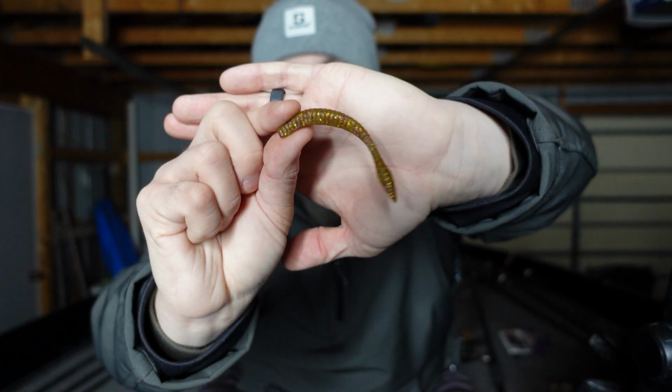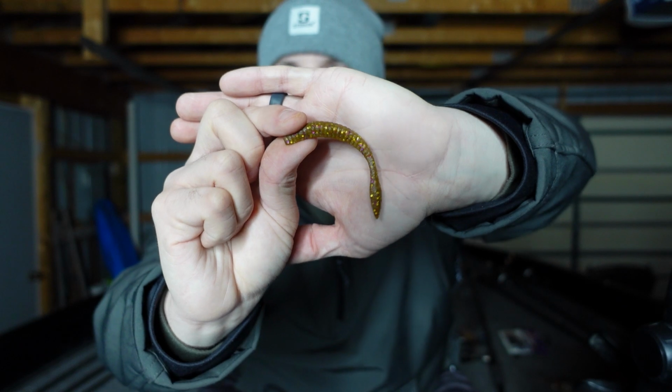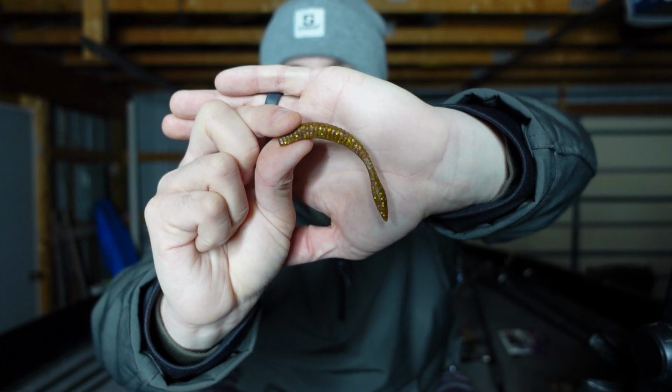If you guys have never fished Mango Magic, it's a slightly off-color green pumpkin with some yellow or goldish and purple flake. And my misconception was it always had to be a dirty water color or a color you fish when it's overcast. But this is a bait that will play anytime you're fishing around perch and anytime that you're fishing around gobies.